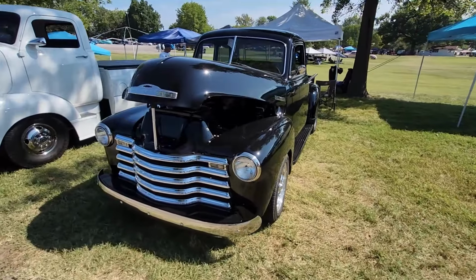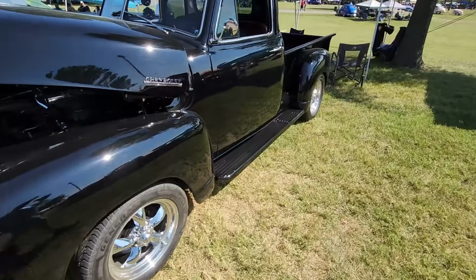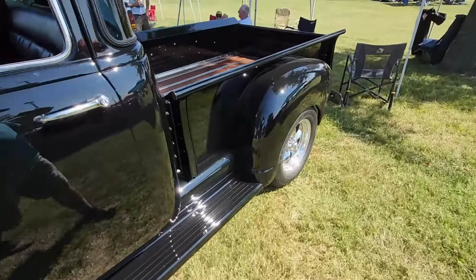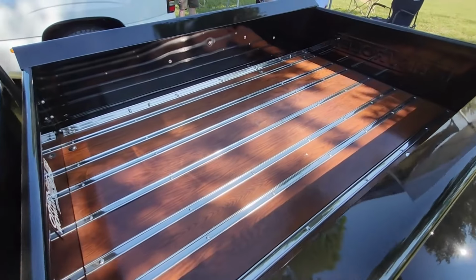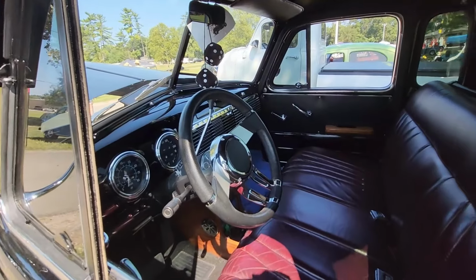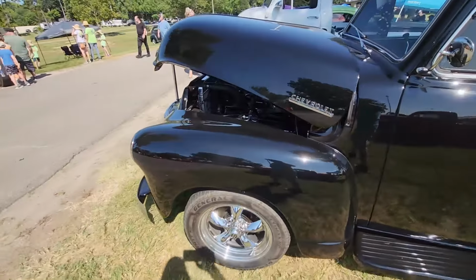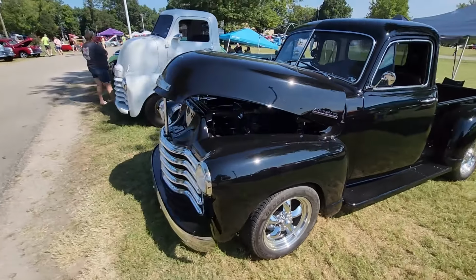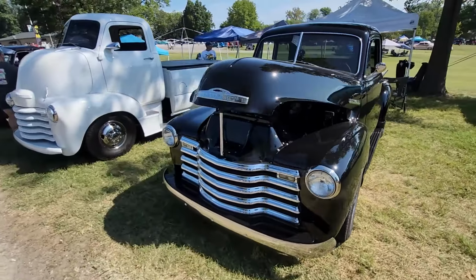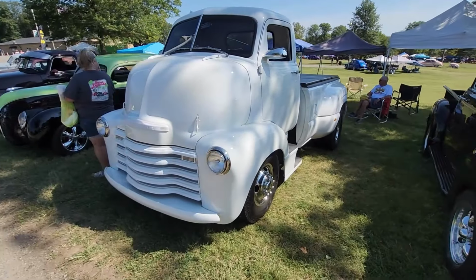Beautiful black truck, man. Chevy. Beautiful. Really nicely done, man. I always say it, when they look good in black, you know it was done right. This is cool.